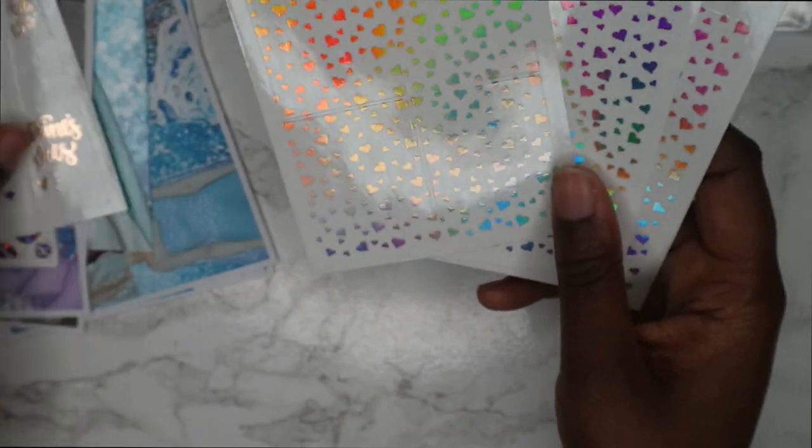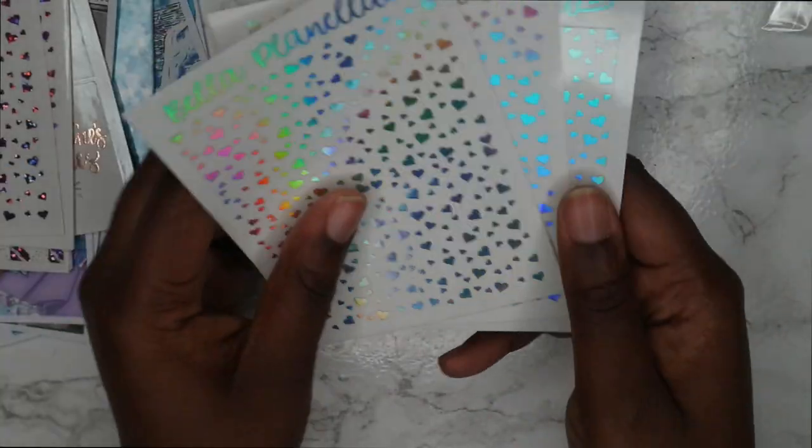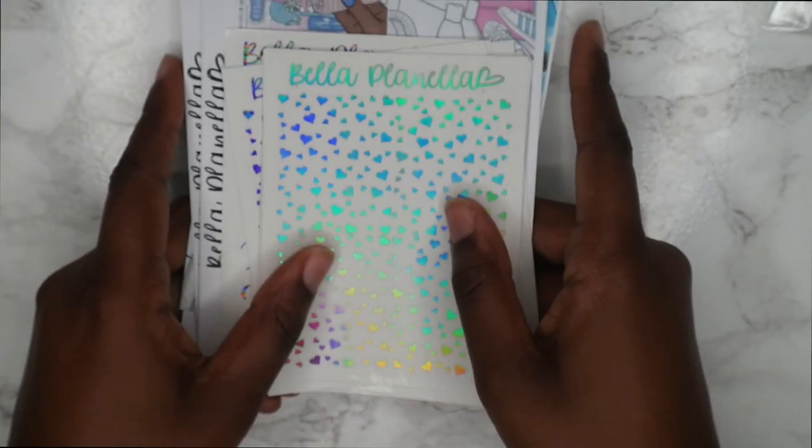So did I intend to mix these two together? I don't think so, but we will see. So here we go. Look at that. Look at that for you. Beautiful. And that was my order from Stella Plan Ella.